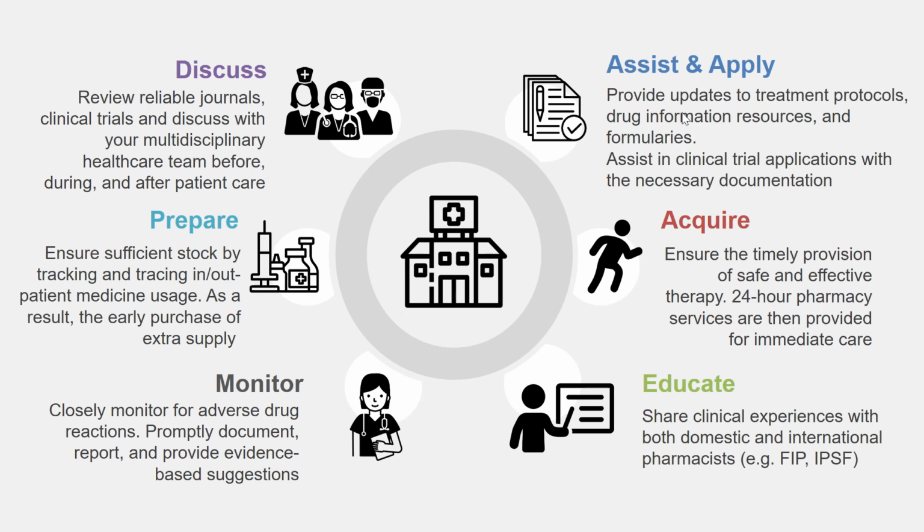Then you can assist and apply. So provide up-to-date treatment protocols, drug information resources, and formularies. And in our case, I actually assisted our medical team in applying for the remdesivir clinical trial with the necessary documentation. And of course, when needed, acquire. So ensure that there is a timely provision of safe and effective therapy. For our pharmacy, it's actually a 24-hour service. Any citizen can call in with any type of medical problem, and we'll do the best of our ability to resolve your issues, and of course, provide immediate care.